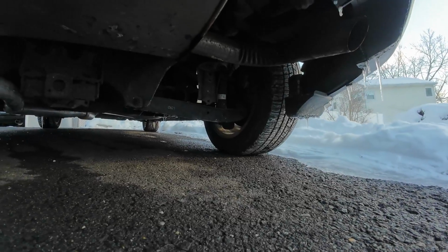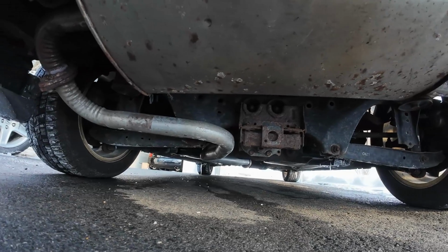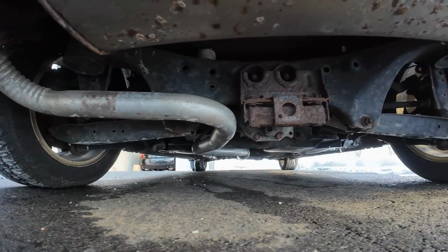Now, going to the rear of the vehicle, the rear struts are original. The rear suspension components are original, and even the rear calipers are still original.